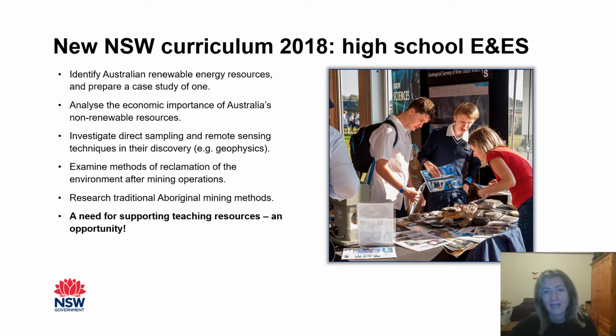In 2018, a new earth and environmental science curriculum was introduced in New South Wales. This included topics such as looking at renewable energy resources and their case studies, looking at the economic importance of non-renewable resources, investigating sampling and remote sensing methods which were used for discovery of such resources, also looking at rehabilitation of mining sites, and lastly, looking at Aboriginal methods of mining. So with these new topics, there was clearly a need for additional supporting material to assist teachers.